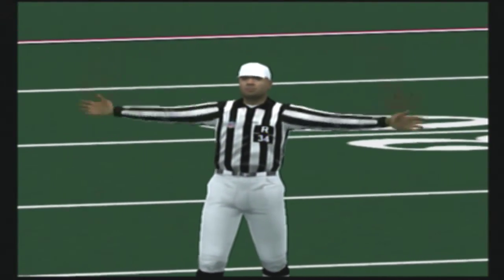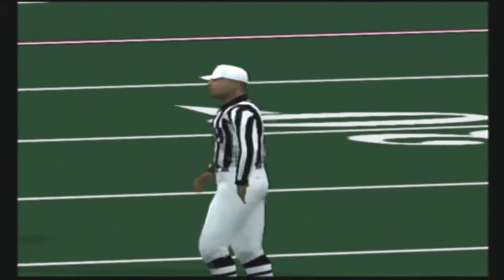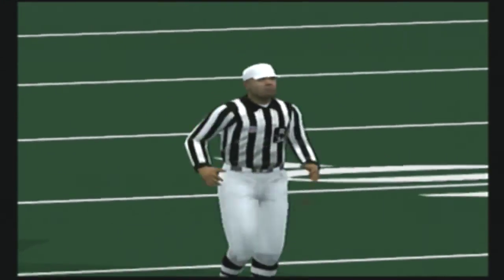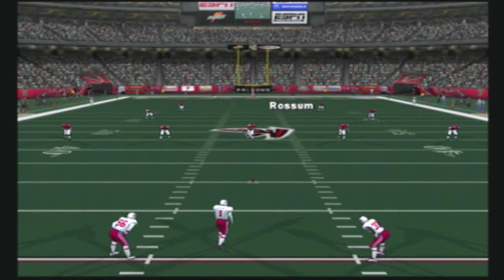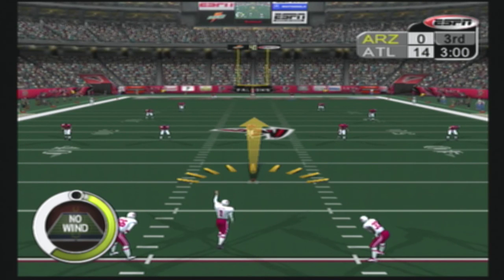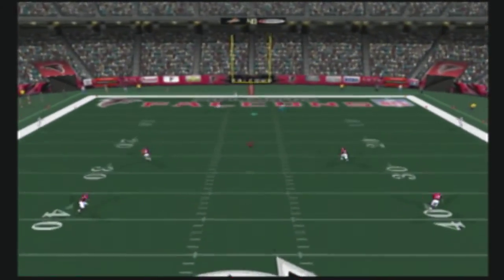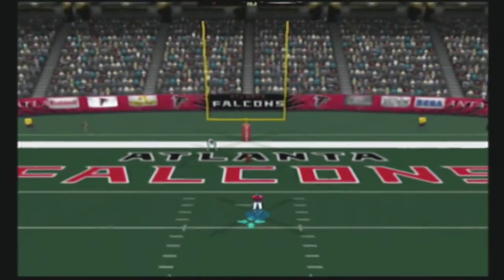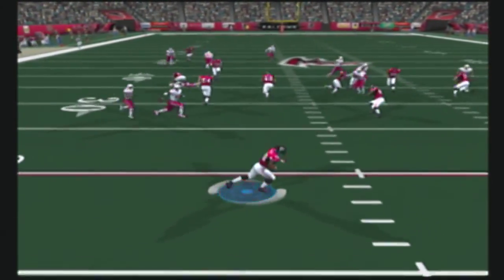And that'll do it for the first half of this one. The Falcons enjoying a lead, 14-0. And now let's. There's the signal, and we're ready. Rackers kicks it off to begin the second half. Rossum fields the second half kickoff at the 3.